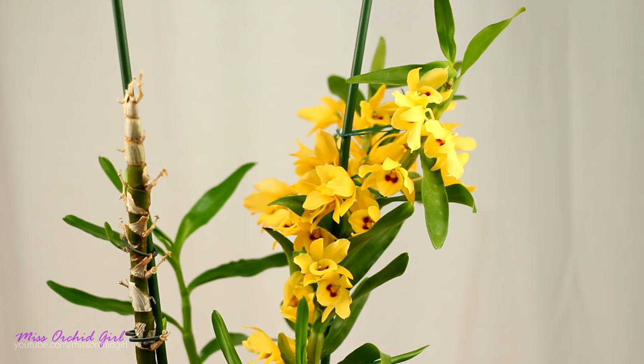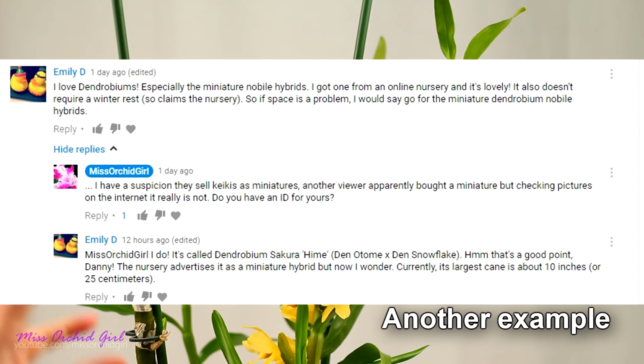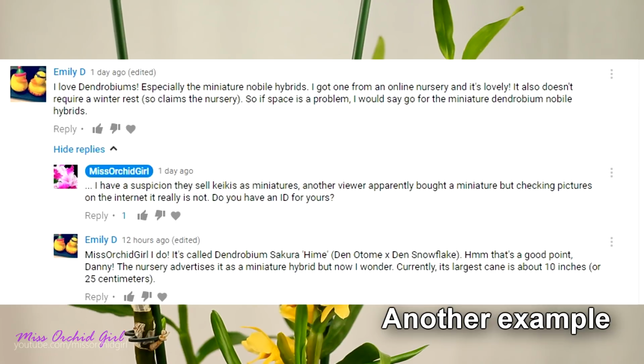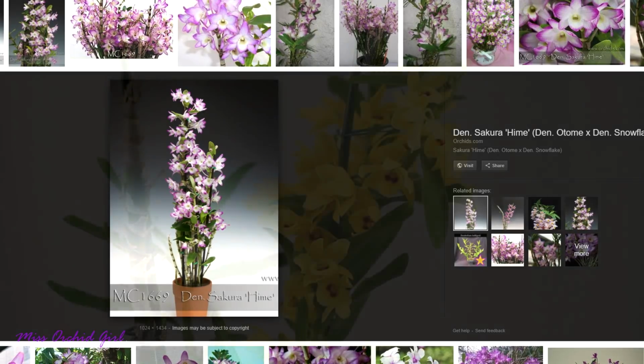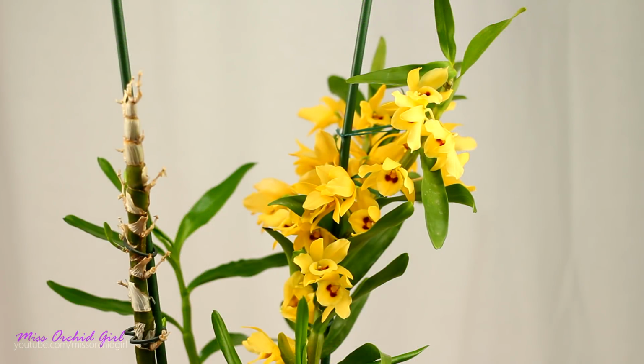So now comes the question. For those of you who did see in stores mini dendrobiums, or you do have one of these miniature dendrobiums with an ID, first of all, do a Google search. See what Google thinks about it. If you do find stores or websites who describe this orchid as a miniature, then there we go. Please share it with us as well.